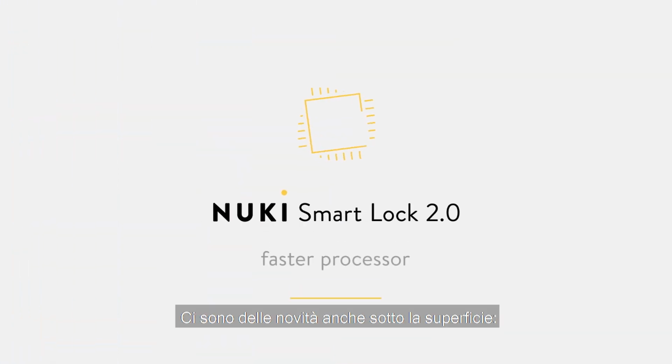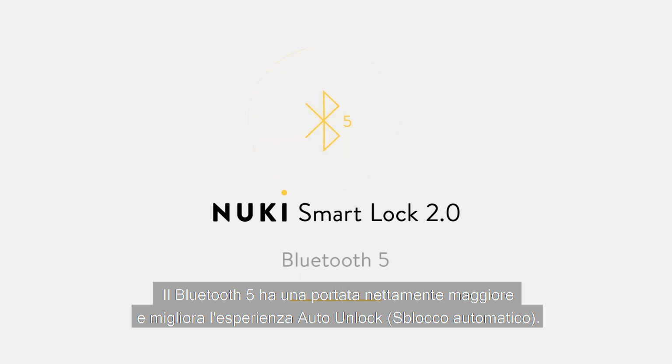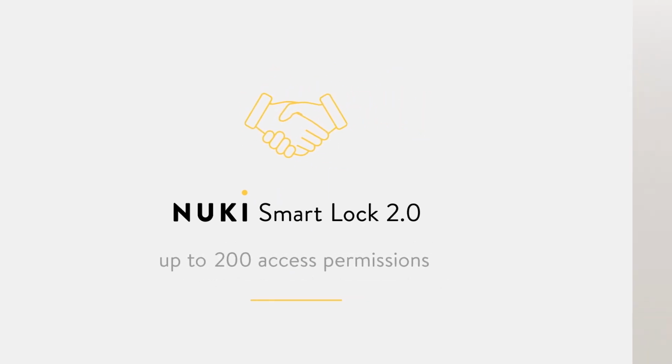There are plenty of new developments under the hood too. The faster processor has yielded a roughly 3-fold increase in speed of communication. Bluetooth 5 significantly increases range and improves the auto unlock experience. And regarding flexibility, it's now possible to assign up to 200 access permissions.